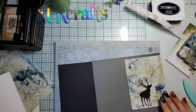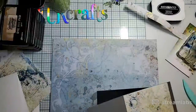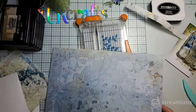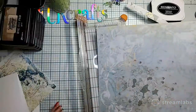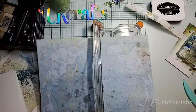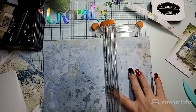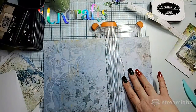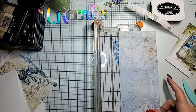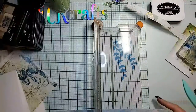Okay, so this is going to be my base. So I need this to be the 4 1/4. And I liked it up in that corner, so I'm going to make sure I get that corner. So 4 1/4. And this is just from a paper pack. I don't know where half my paper comes from. So, and then the 5 1/2. Oops, nope, I want that top corner, so I need 5 1/2.